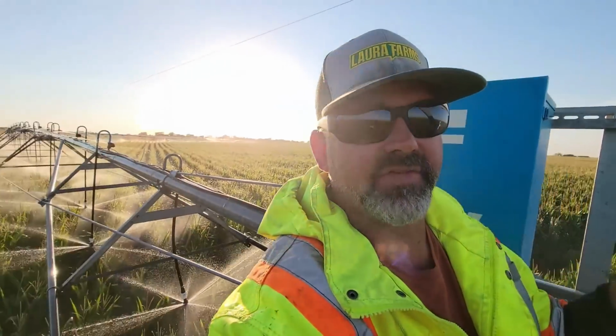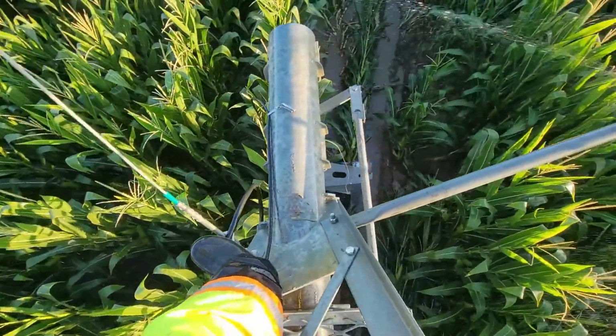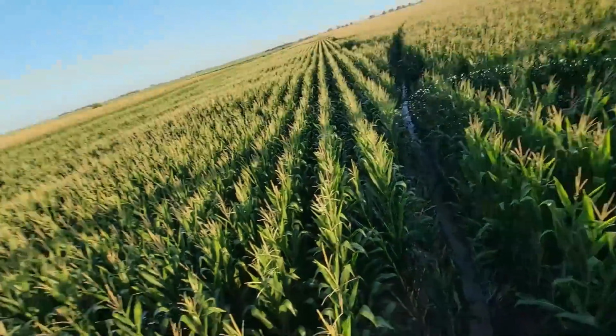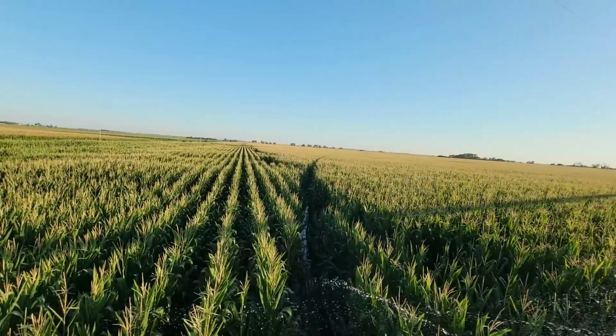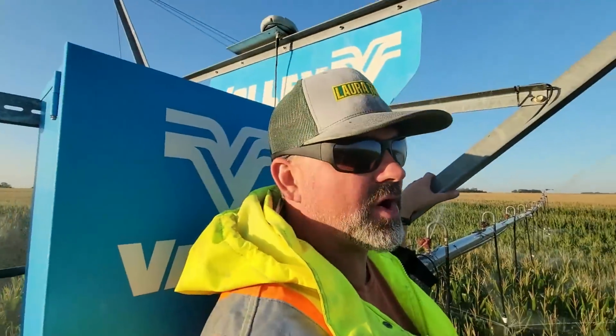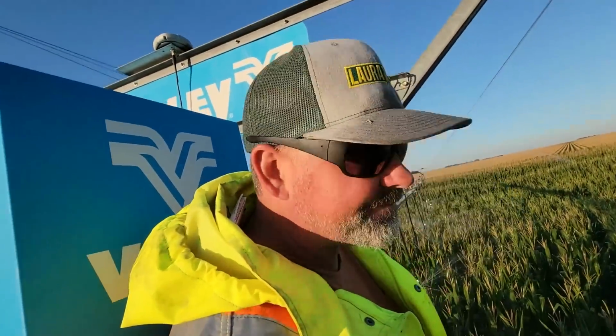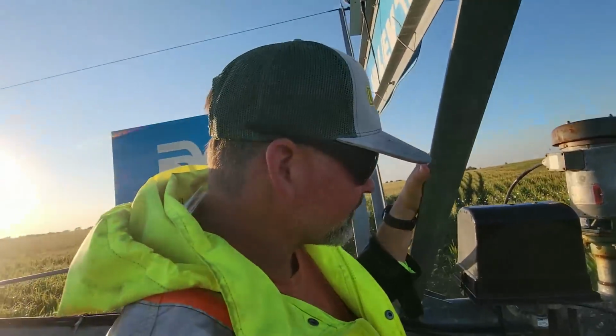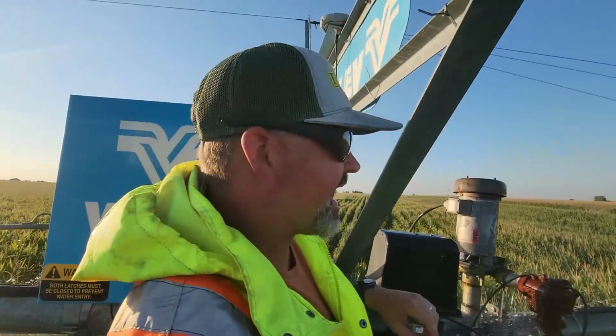Man, it feels good out here, even though it was a hot day. I'll give you that as my backdrop. The machine is moving in that track. Yes, pivots do knock down some corn, but honestly, folks, it's not that much. Don't worry about it. So I thought I'd do a small fix. Follow along as I teach you guys.